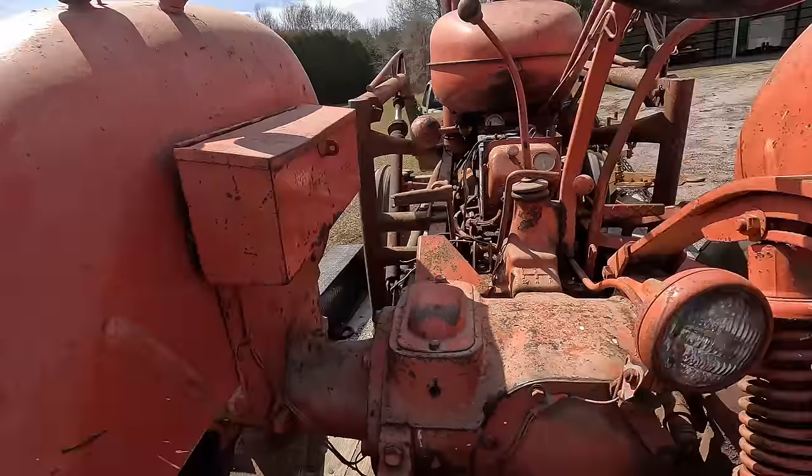But let me know what you think. Should I part it out? Should I fix it up? Should I just flip it? Get it out of here? I don't know. I'm not really sure. Kind of bought it on a whim, and let you guys help decide. So let me know what you think.